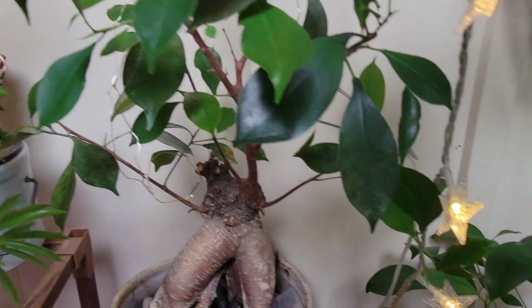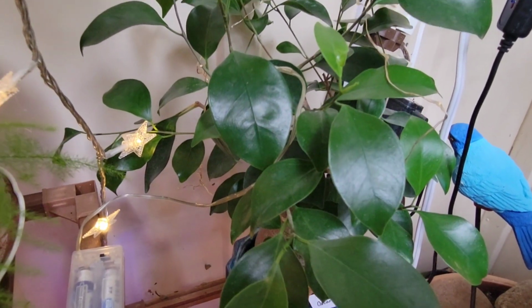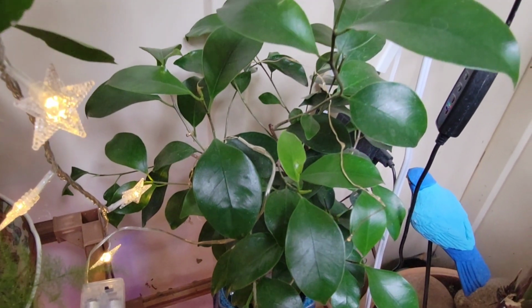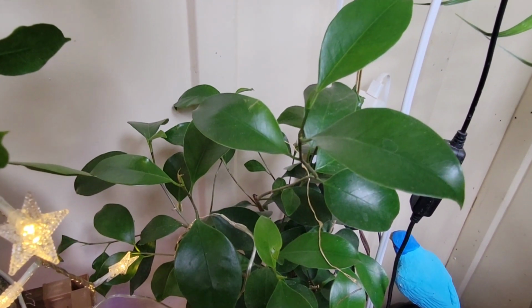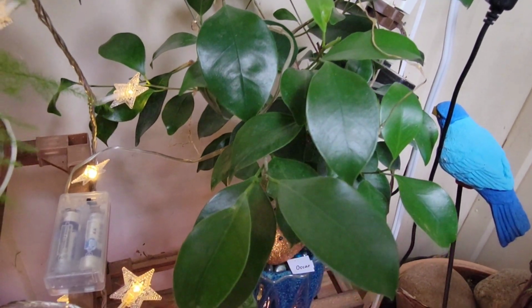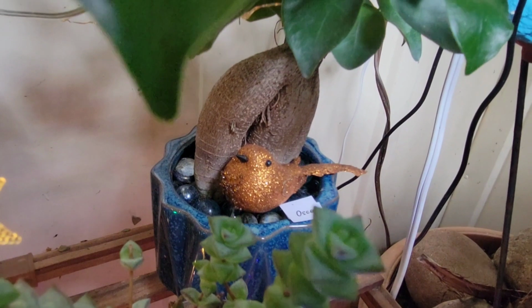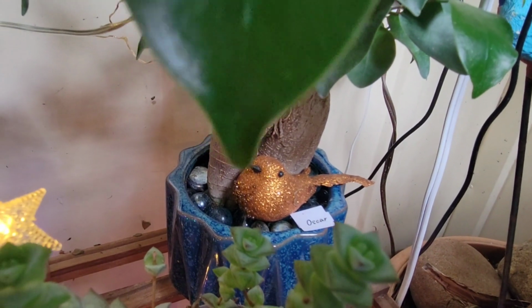Everyone's happy. And then this is Oscar, my new ficus that I just got from the greenhouse. He's very, very thick and hardy. I love this guy. He's got an interesting bottom, too. Although you can't see through it like the other one. They're both different, and that's why I like them.